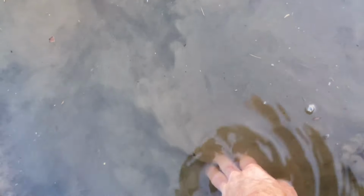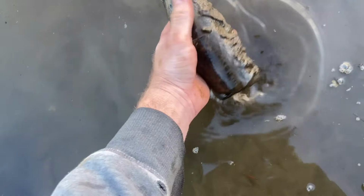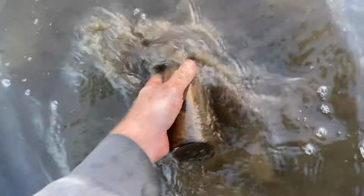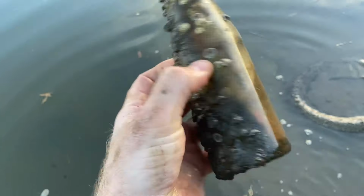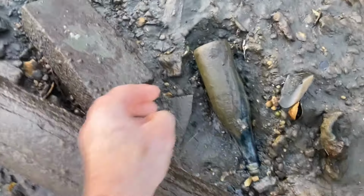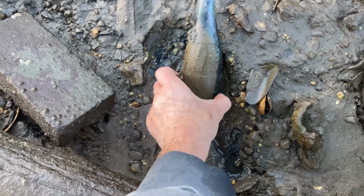Well, before all this mud came over it, there's a bottle right here that I have my doubts about, but I wanted to check anyway because it had so much on it. What are you about? You're kind of hard to tell right now. Nah, probably a 60s, 70s soda. There was probably a label. What I am seeing right here, I believe, is an old enough Pepsi Cola for me to take.